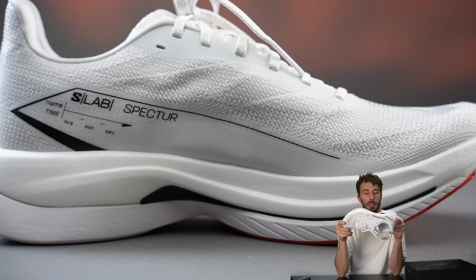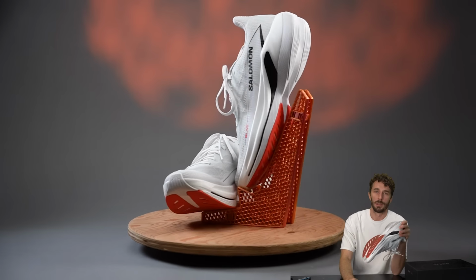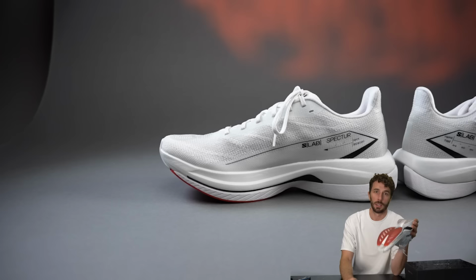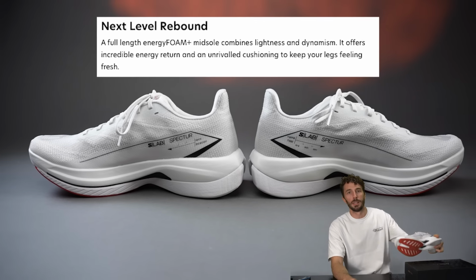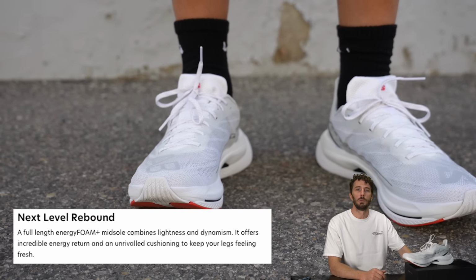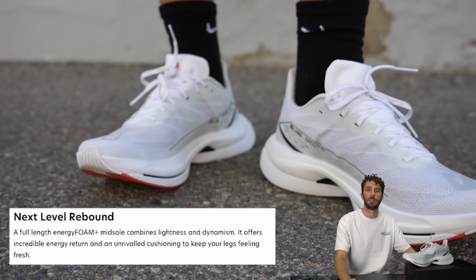And so to me, it just seems like for all these running shoes, the actual interesting parts and the innovative parts of the shoe are from the insole down. Because if we start looking at the midsole, this is where we run into some of the potential BS tech that they put in this, like the energy foam and the energy blades. Because looking at the energy foam first, Salomon says it combines lightweightness and dynamicism. Dynamicism? It offers incredible energy return and unrivaled cushioning to keep your legs feeling fresh.